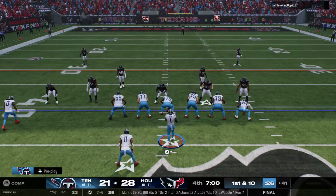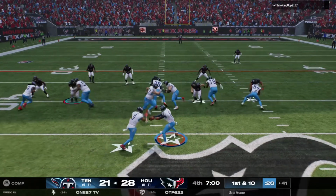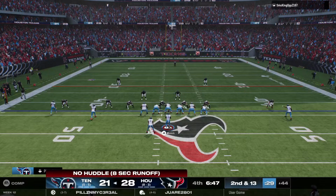First and 10 from the 41. 19, Tiger, 19, Tiger. They give to Pollard from the gun. And the defense is all over this one for a big loss.